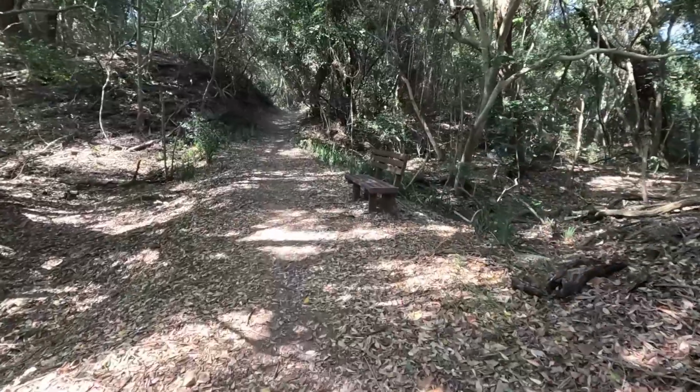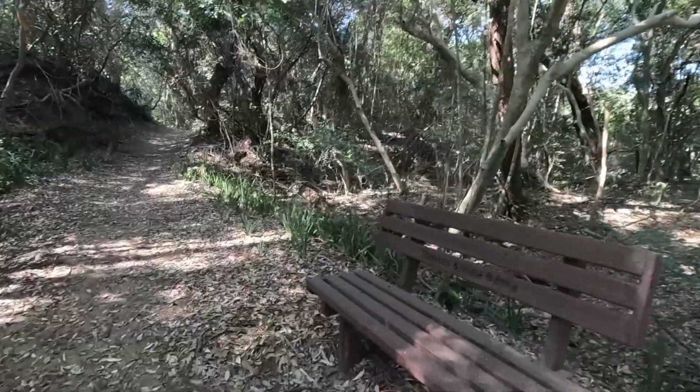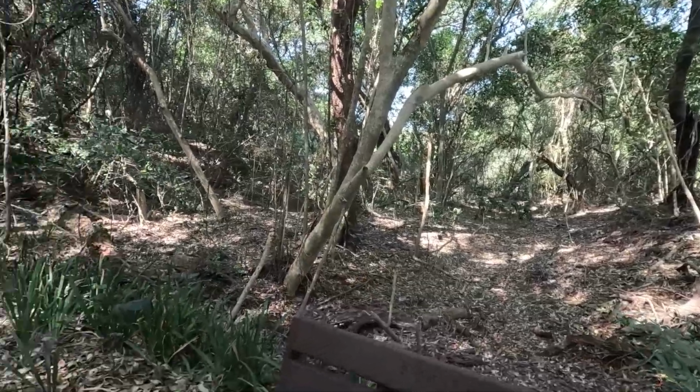Have a nice little bench that you can sit on for nature lovers to enjoy the beautiful dune forest. Charles and Julia Bota.